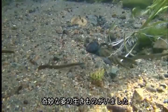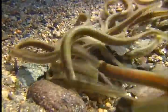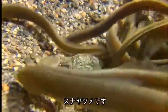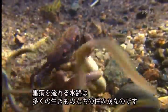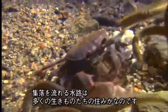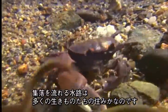The channel also harbours some strange-looking creatures. Brook lampreys, primitive jawless fish that resemble eels. A river crab discovers just how slippery lampreys are. The channel through the village is home to creatures large and small.